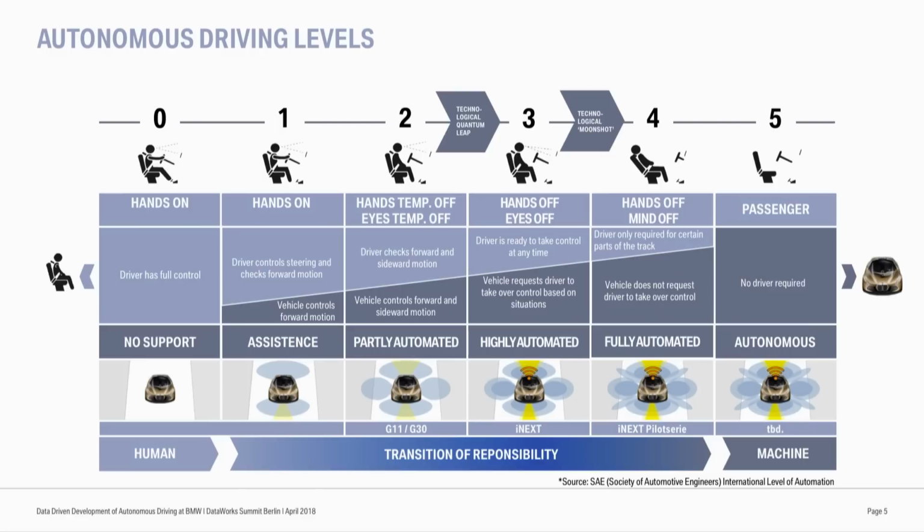But as soon as we get to levels 3, 4, and 5, the topic becomes a lot more difficult to handle, because then we are not just telling a car to accelerate or brake or alarming the driver that he has to do something. The car then really is in control of what is being done with the car, with the passenger, and the surrounding area. And how the autonomous driving function does that, I will cover in the next slide.